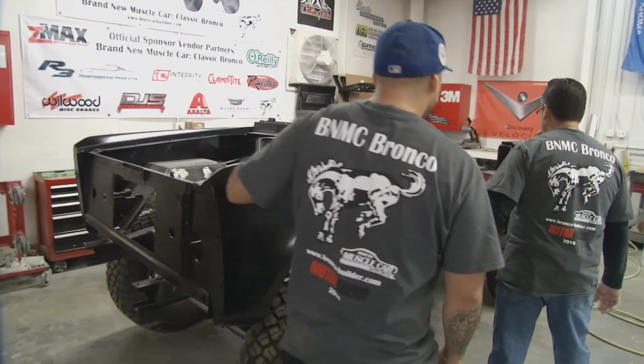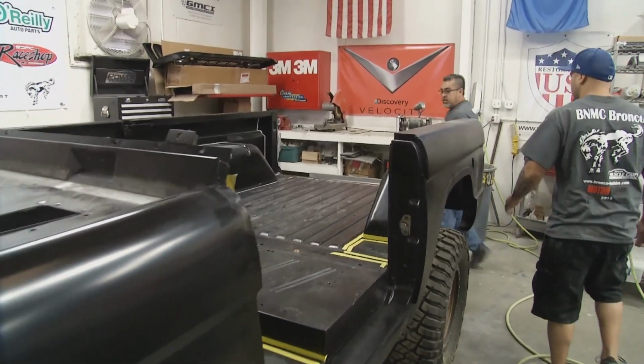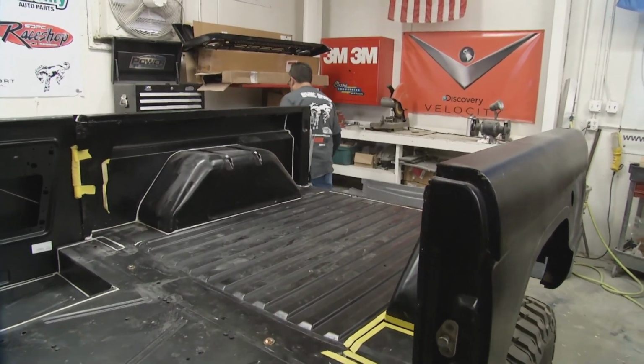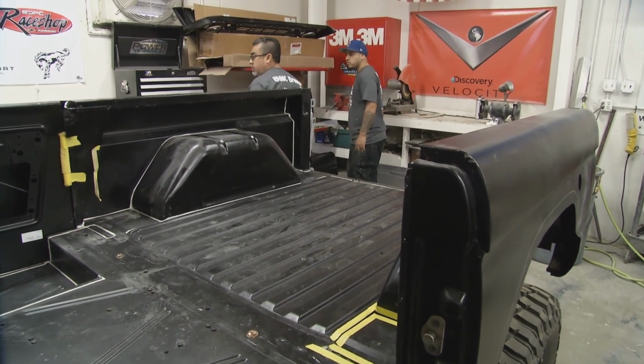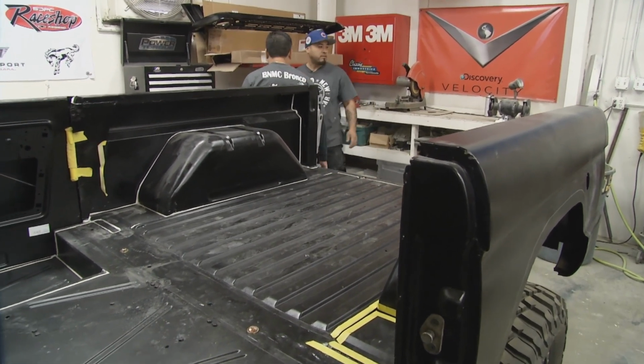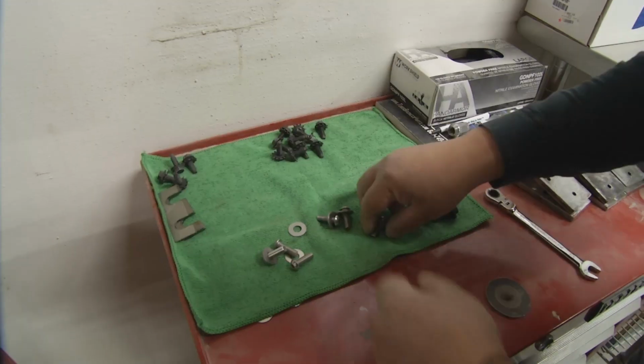Yes, I got a long day. With 8 years' experience working side by side, the team of Martin and Tony is a well-oiled machine. With every project, they test fit the parts and panels to see how it'll all go together and to see how much work they have ahead.